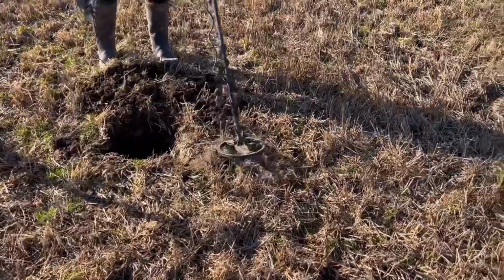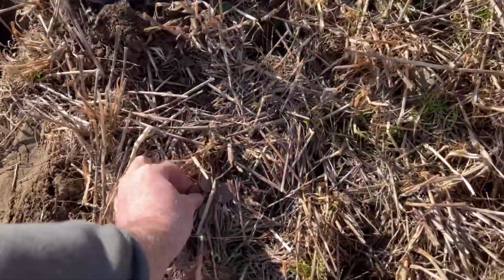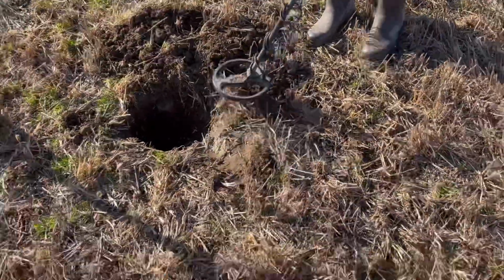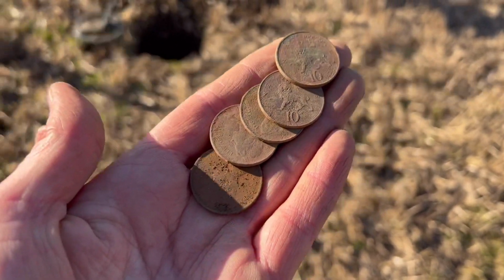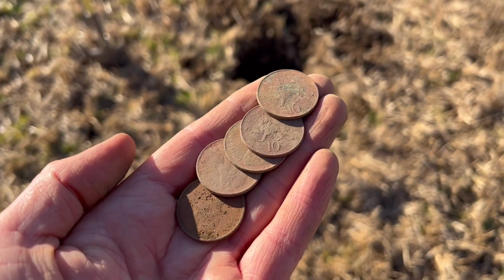No more. Aye, that'll be my coins, I left them all on the ground. Right. Try again. Well, here we go. That is officially a coin hoard.